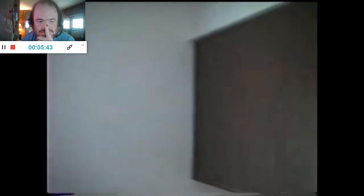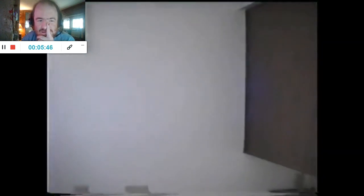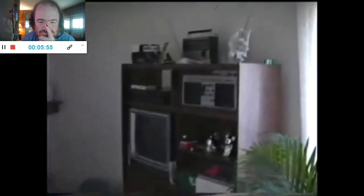Okay, now we're walking into the garage here where the cars are parked. And this is the family room. The family room. Kitchen. Dining room table. That was Dad's idea, Mom. That was Dad's idea. There's the television and all that fancy gadgetry. Fireplace.